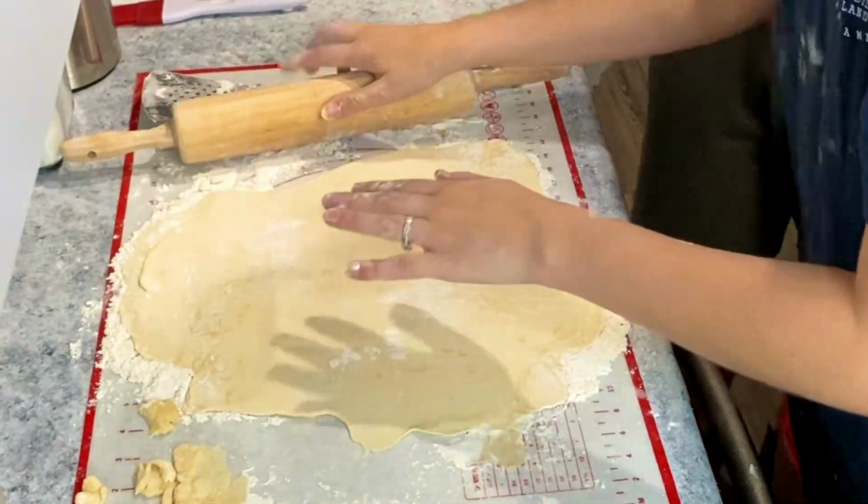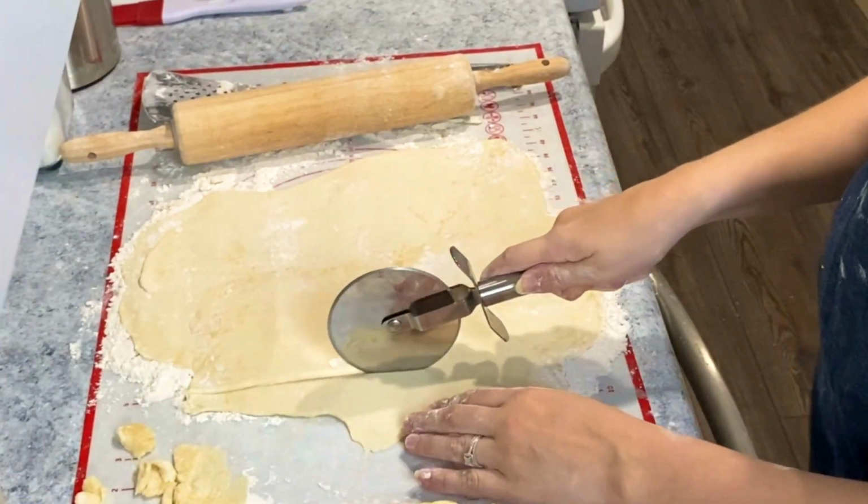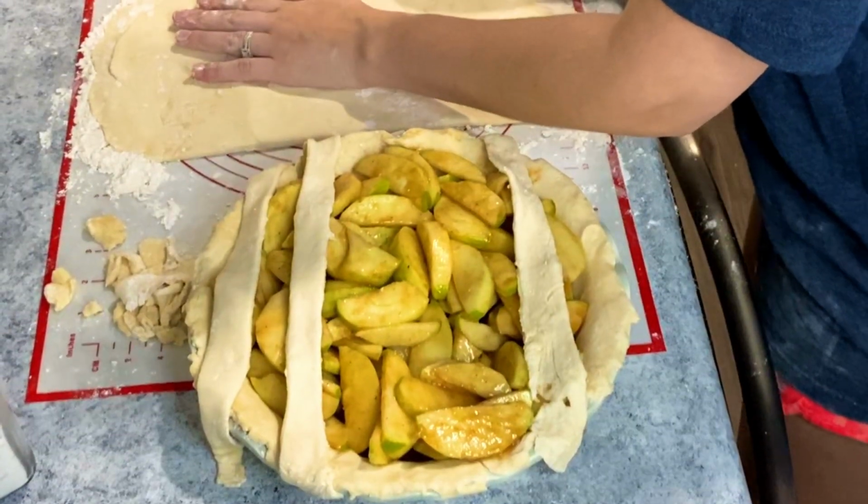So now you can take off your blindfold. Well, it's just a beautiful pie. So now to lattice, you just cut thick, even strips. So they don't have to be perfect.